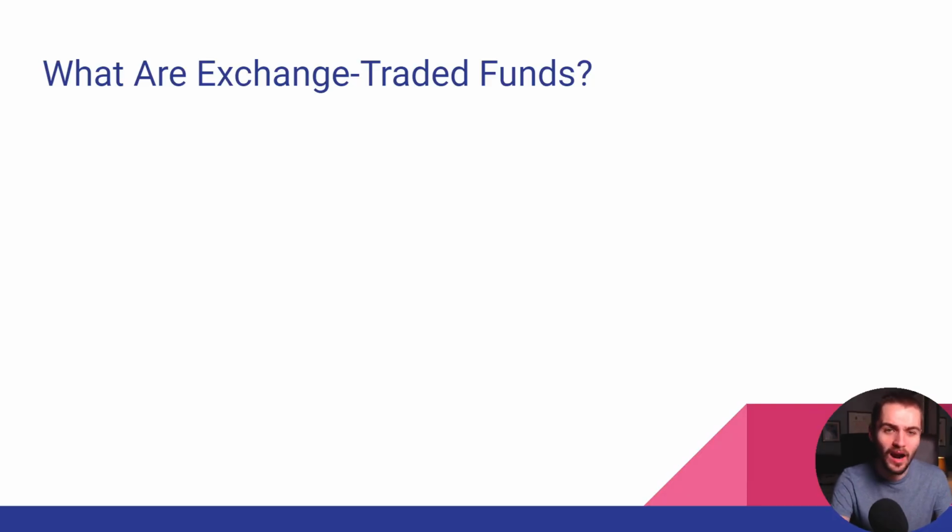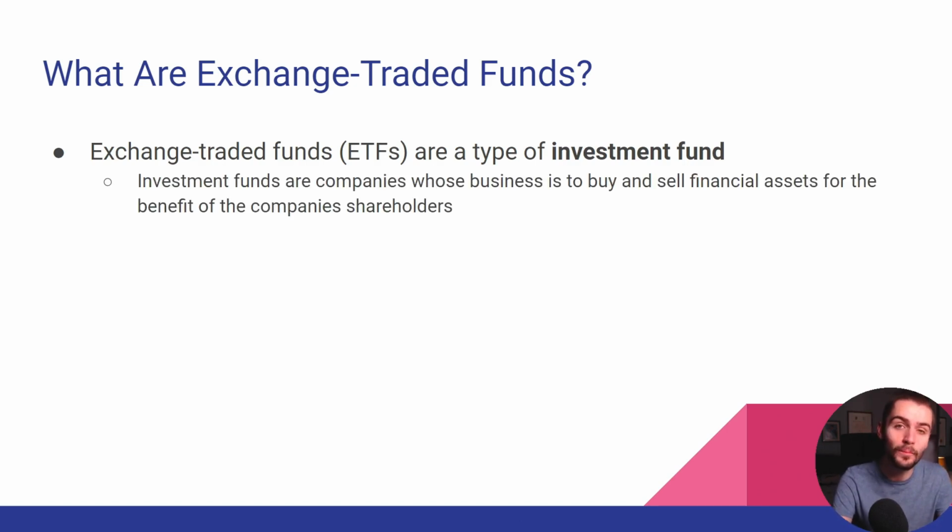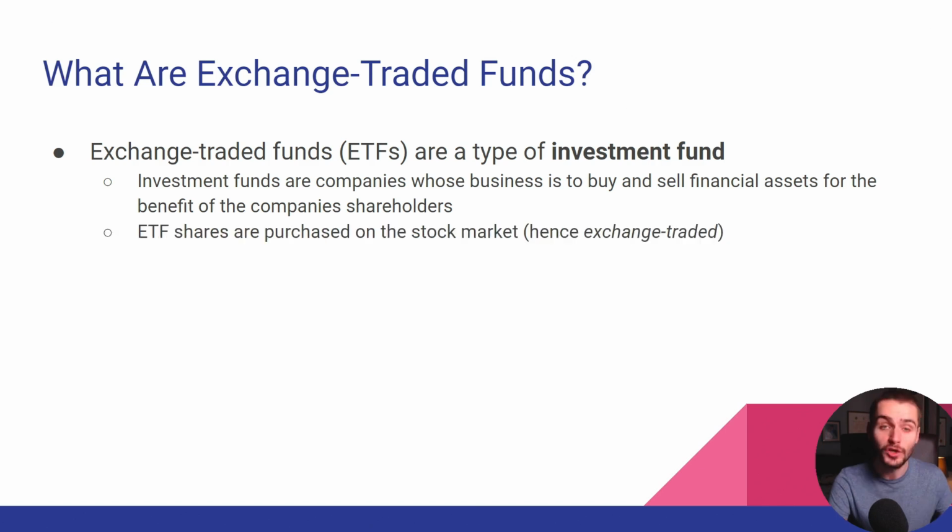Alright, so what are exchange traded funds? Exchange traded funds, better known as ETFs, are a type of investment fund. An investment fund is a company whose business involves buying and selling financial assets for the benefit of the company's shareholders. You become an ETF shareholder by buying the ETF shares on the stock market. It's called an exchange traded fund because shares in the fund are traded on a stock exchange.